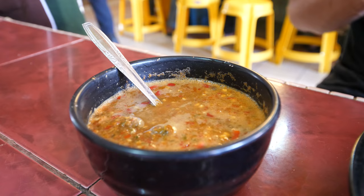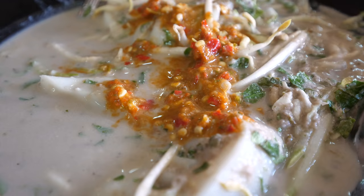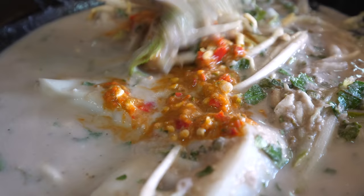The next step, now that I've tasted it, is to add some of the sambal. So this is some of the shrimp paste with chilies. Sambal belacan, okay. This is the shrimp paste sambal. Perfect, I'll stick with that for now. Mix it in with that coconut milk.